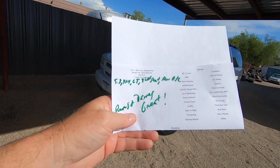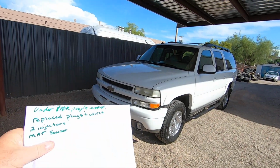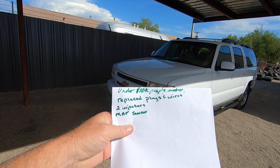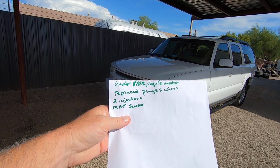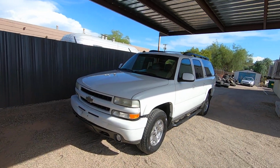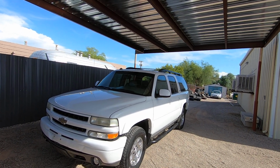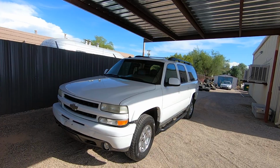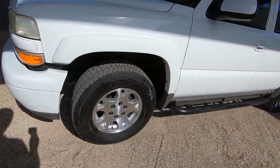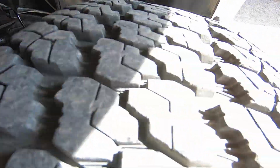Anyway, we bring them here. We do an inspection. My guys write this up for me. Runs and drives great. What do we do to it? They say under $10,000 people mover. That's what it is. We replaced all the plugs and the wires, 2 injectors, and a MAF sensor. I also know that it had very little gas in it, so we put some new gas in it. So what was in it was probably old. It probably sat in the insurance yard for a long time, or the cops had it for a long time. So we had to clean it up a little bit.